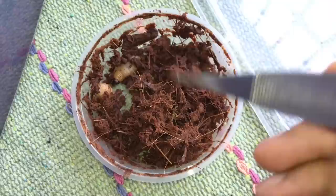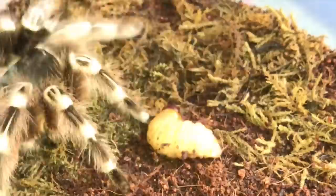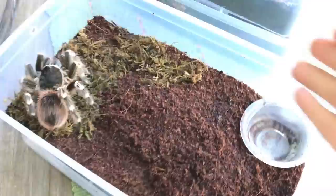All right, we've got two more grubs in here, but don't worry, I have another packet over there. But let's see. Let's feed this one too, the Acanthoscurria geniculata, the Brazilian whiteknee. Woo, beautiful. Man, I didn't even see it take the grub. The whole tarantula pounced on it and the grub was just gone just like that. I don't know, man. Okay, let's move on to the next tarantula.